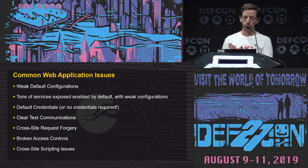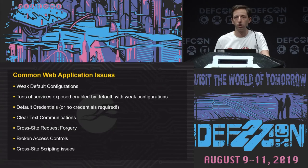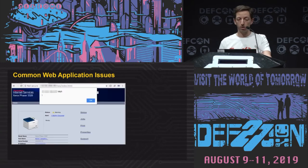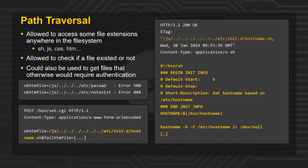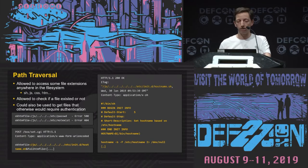And of course, we found a lot of the typical issues in the web, like cross-site request forgery, lack of access controls in some functionalities, like one that allowed us to download a full backup of the configuration, including passwords in clear text, of course, and other things like cross-site scripting issues, like 1, 2, 3, and 4, and a bit more interesting, path traversal, which allowed us to download some files. But unfortunately, we were only able to download some specific extensions, and we were not able to further exploit this to get closer to our objective, which was to get remote code execution.